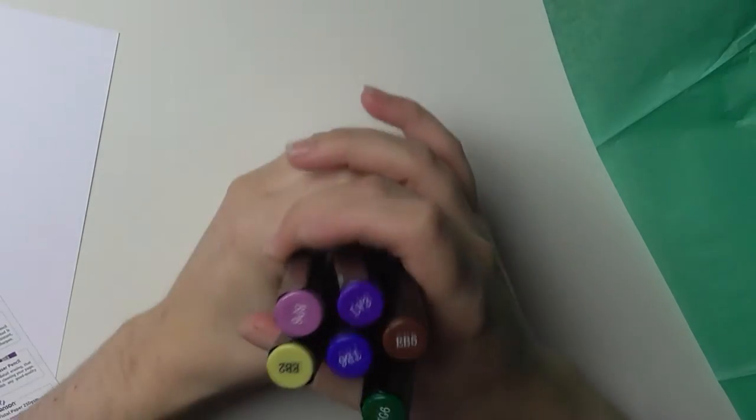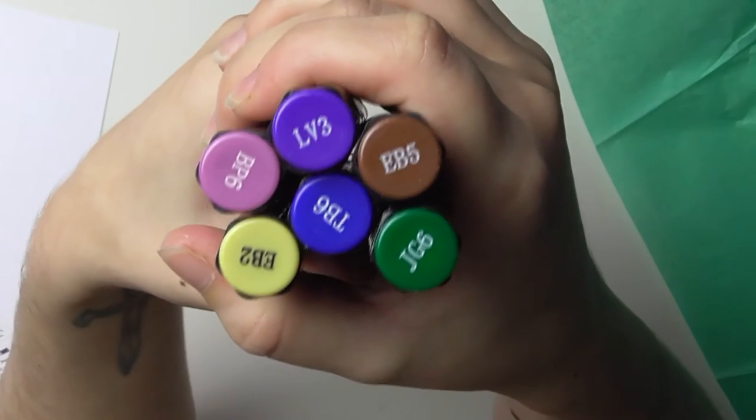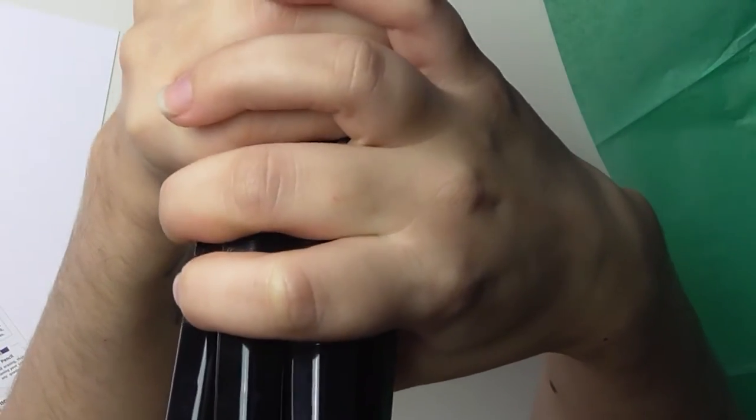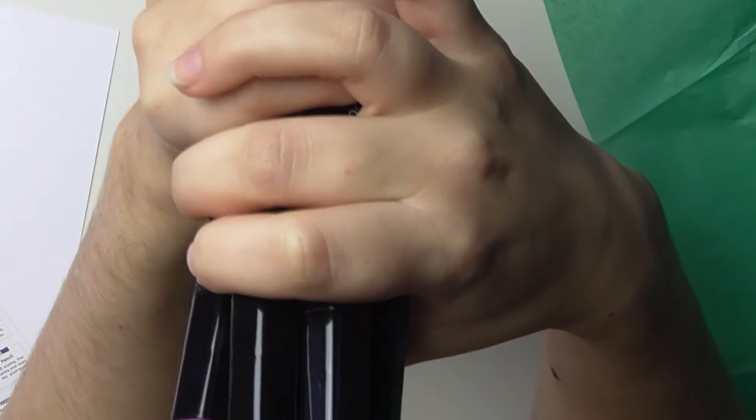6 of them. 6 markers. This is so incredible. And I don't know the Spectrum Noir markers, so I'm really excited to try these out. These are the ones that I got. It seems like that everyone got the same colors. At least it seems like it.